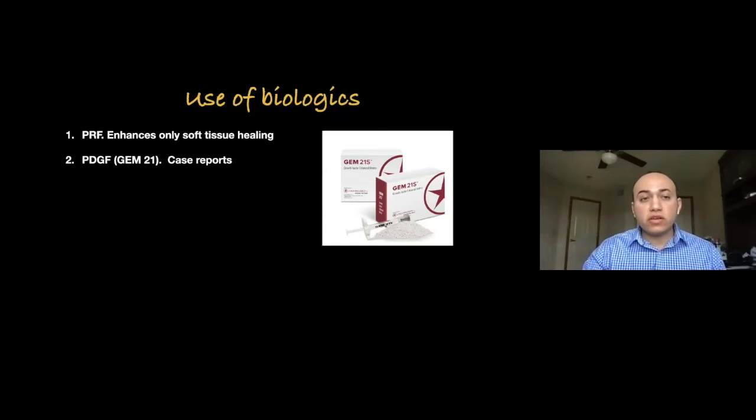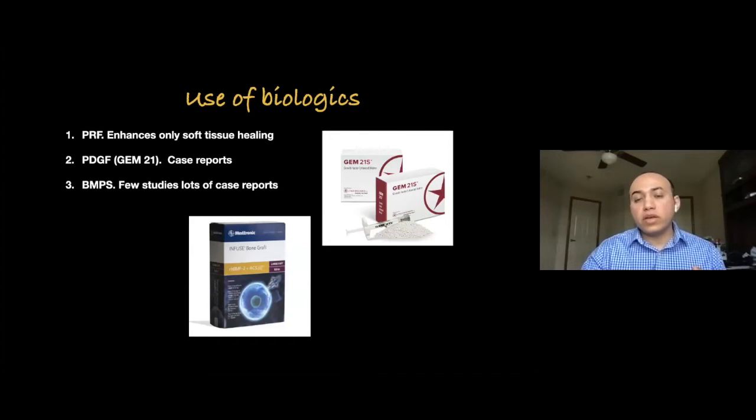Now, PDGF, which is GEM21, is a very good material that can be added to the bone graft, but you have to know that only case reports have been published. I use it a lot, with very good results, and you can actually open augmentations faster and earlier. But this is not what it was invented for. It was invented for periodontal defects, so you have to tell patients that this is an off-label use. Same thing with BMPs, which is, for example, Infuse.